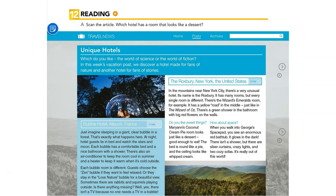Do you like sweet things? Mary Ann's coconut cream pie room looks just like a dessert, good enough to eat. The bed is round like a pie, and the ceiling looks like whipped cream. How about space? When you walk into George's space pad, you see an enormous red bathtub. It glows in the dark. There isn't a shower, but there are silver curtains, crazy lights, and 2 cozy sofas. It's really out of this world.